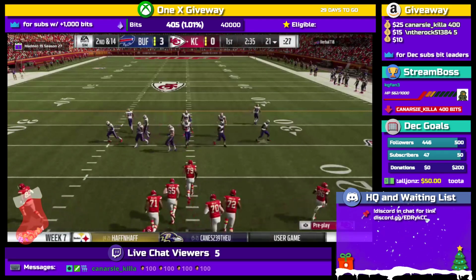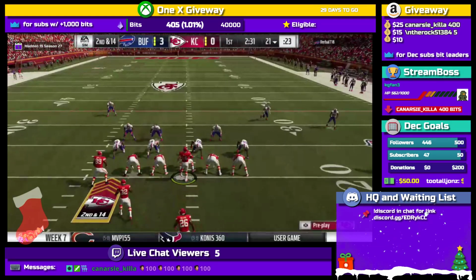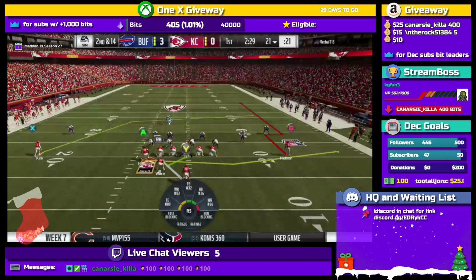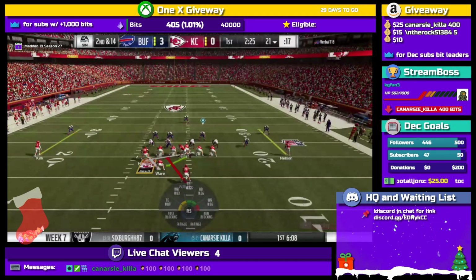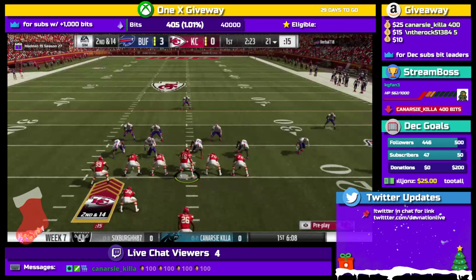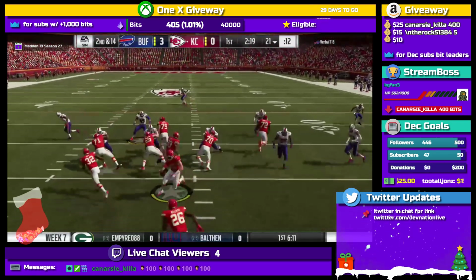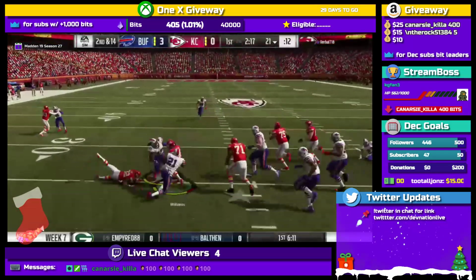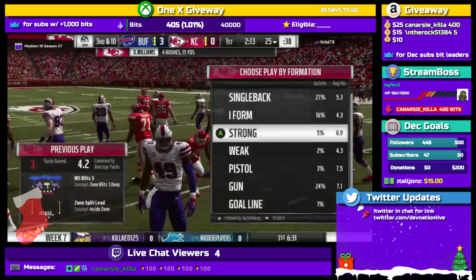So the first play of the drive lost 4. Now they'll look to move it forward here on 2nd and 14. All right, here we go. Blue 90. Blue 90. Over. They'll hand it off now. Williams. And he'll get about 3 as he takes this up near the 25.